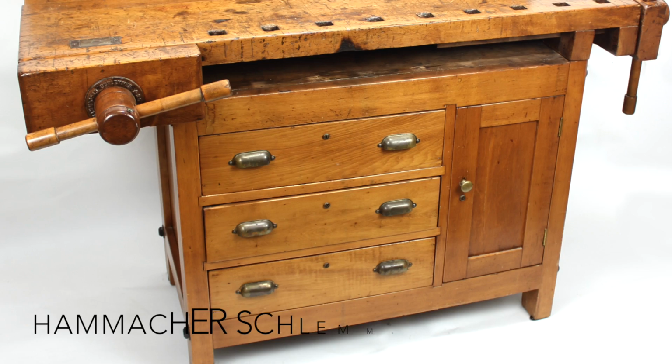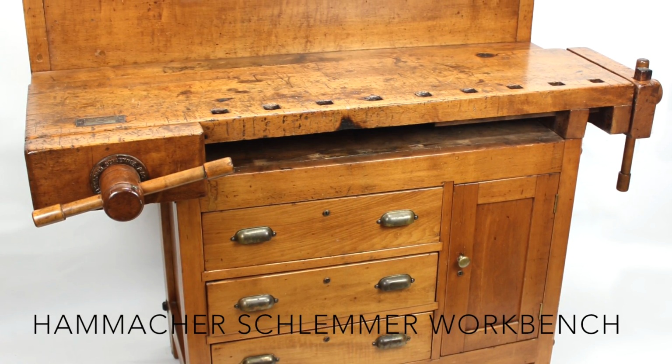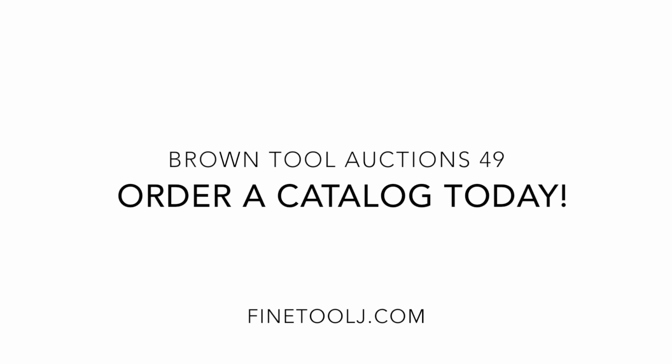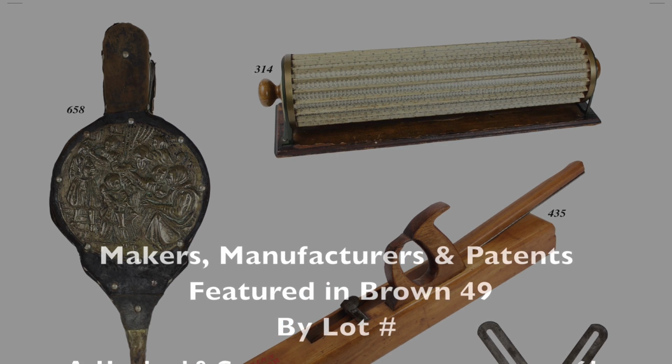If you need a place to store everything you get at the auction, this workbench, manufactured by the Hammacher Schlemmer Company of New York, is in near pristine condition. We hope that you've enjoyed this sampling of the nearly 800 lots of fine tools and other artifacts that will be contained in the auction on October 29th.